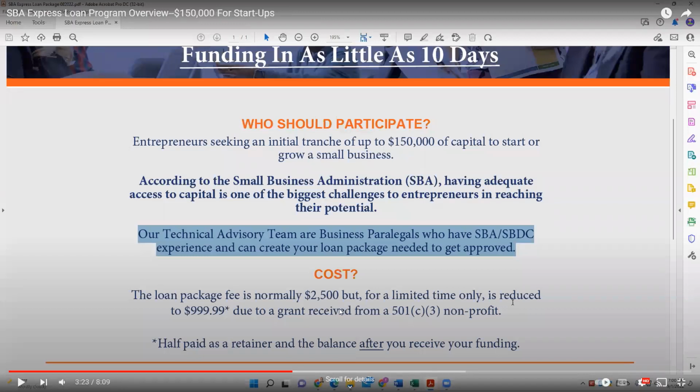But that gets very expensive. So here we have a low package price, so it's known. We're applying some grant funding to make it even more affordable. And then we're splitting the balance, half up front and half afterwards.